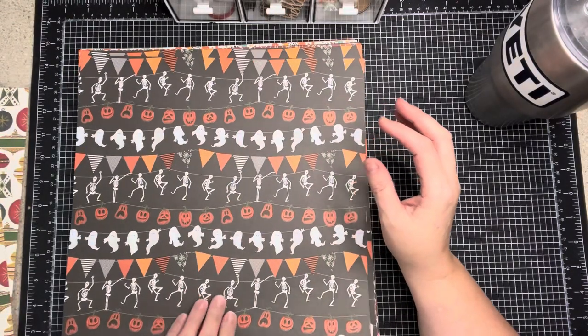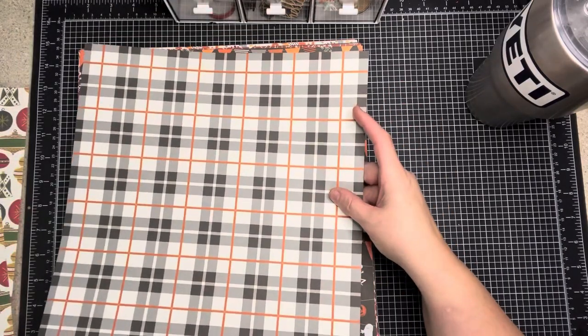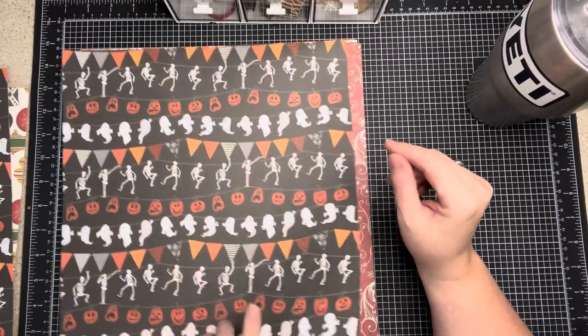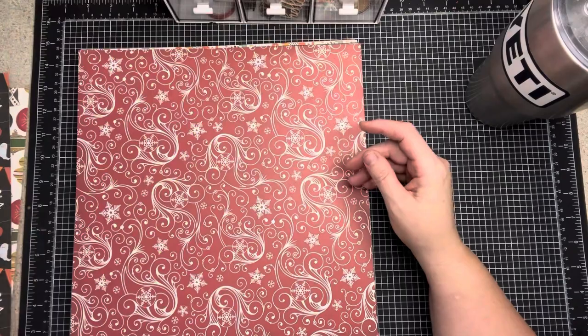I needed some Halloween papers. Like, I truly do need Halloween papers. I do not have that many. And I'm gonna be making page kits with Halloween. Remember I said I was gonna make page kits? So this is Trick or Treat. I do have some other papers from this line, and it was from 2019, Echo Park.